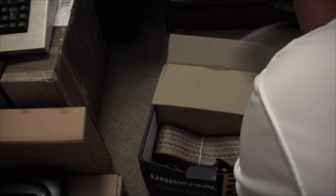Luckily it comes with all the manuals, all the technical manuals and everything to set this up, whereas I wouldn't have a clue. Right, let's put these back in here. There's a big guy, there's a little side ones.